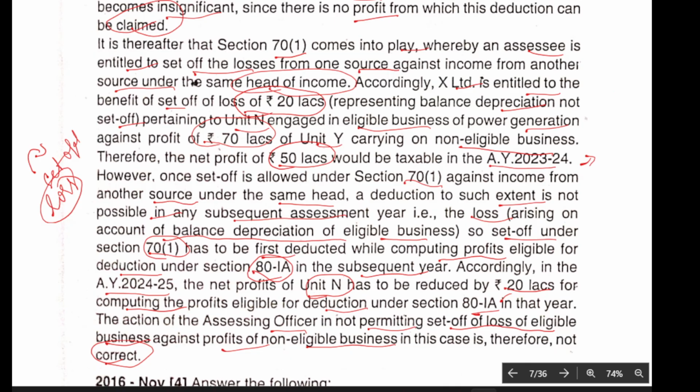So even though section 70A says that and they have claimed deduction under 80IA, that deduction is allowable to carry forward. The deduction is allowable, and that is for the same head of income, not a different head of income. You are not going from the capital head to another. As per the provision, 71A, it is eligible for a business to set off its own losses. One business loss can be set off against another business profit. It is eligible. So this is the conclusion.